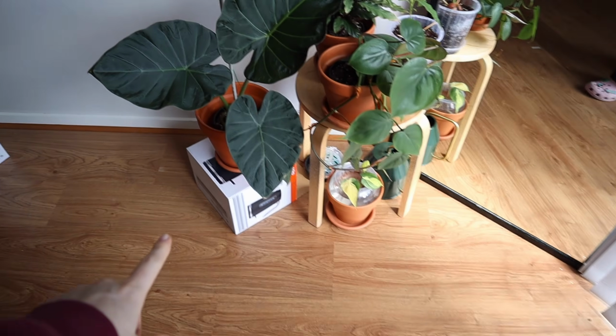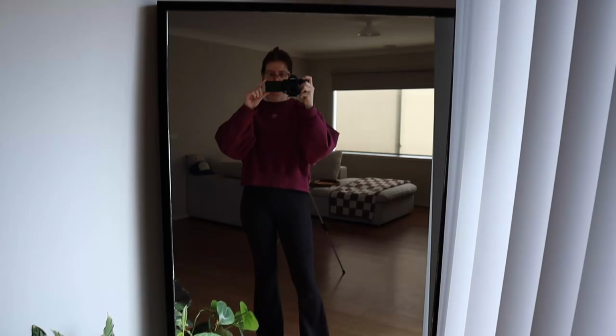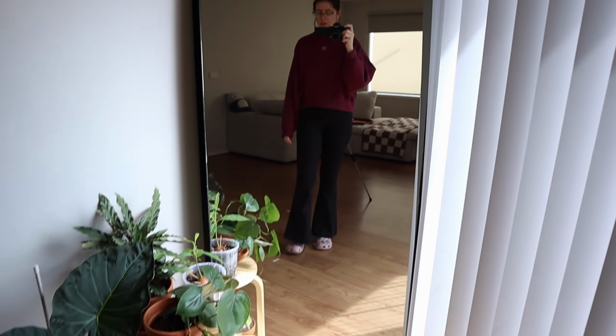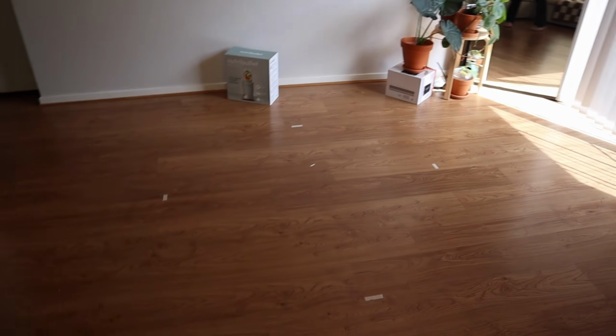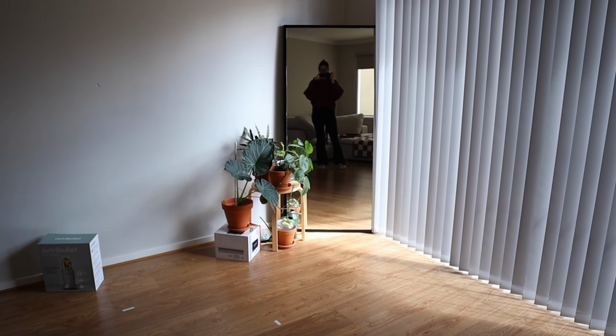Here's the plants, and I need to get a cute little crate for this guy other than my old kettle box. But here's the mirror. It turned out good. Probably would do a few things differently next time, but from a distance, the black I think looks so much better. Then when we have our dining table with our chairs, that'll look so good. All right, let's go put the lamp together.